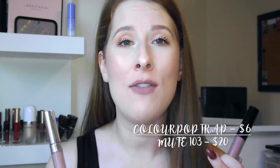I am in love with grayish mauve shades. I think they're just beautiful, and these are definitely a good dupe for each other. The Makeup Forever one is definitely harder to remove for sure.